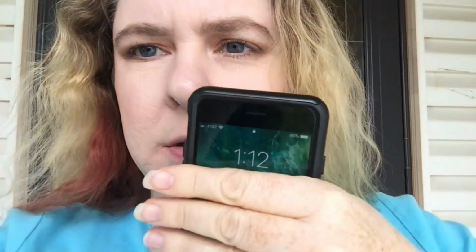Grab my phone here. It is 1:12, so I'm a couple minutes early. It's a little overcast, so I don't have any super direct sunlight, but I am outside, so I'm getting some natural light. I also have my little mirror here that I'm looking into, and I did take a look at my skin before coming outside to film. It is a little cold out here, and I'm in short sleeves, so I'm gonna try to keep this pretty quick. Anyhow, here's what my skin looks like midday.